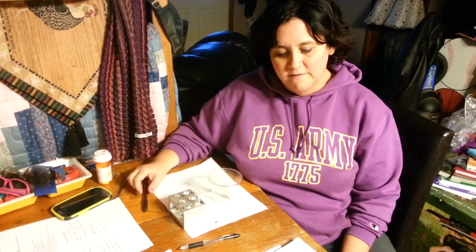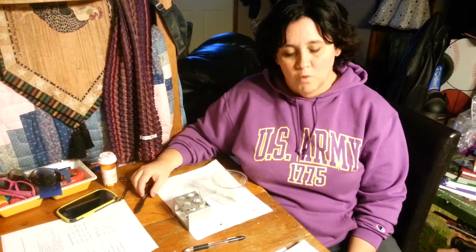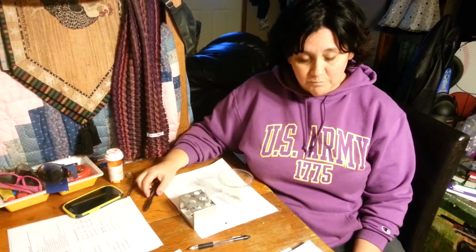If it is found in your urine in low quantities, it could also be diagnosed for kidney function, or it could also indicate preeclampsia.